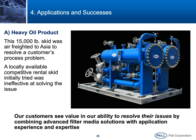So it's important to note customers see value in our ability to resolve their issues by combining advanced filter media solutions with application experience and expertise.